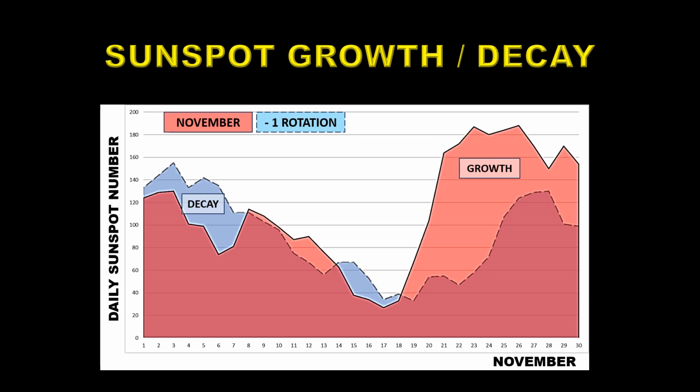So if you see blue above the red, then there was decay in the current rotation. If the red is above the blue, then there's growth. And you can see on the left, we had a minimal amount of decay in those initial longitudes. But for the last couple of weeks of the month, we've had significant growth in sunspot number.